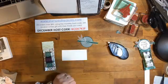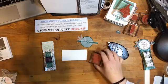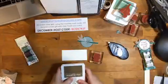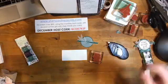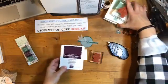Okay, and then I've got a scrap of white, and I am using the Christmas greeting from this stamp set. And I've pulled out soft suede, but I don't think I want to use soft suede. I think I'm going to use Blackberry Bliss.